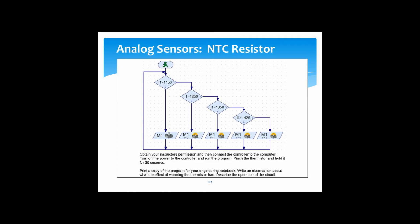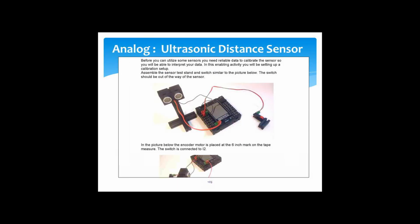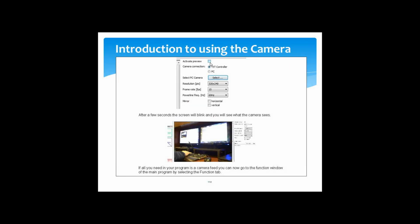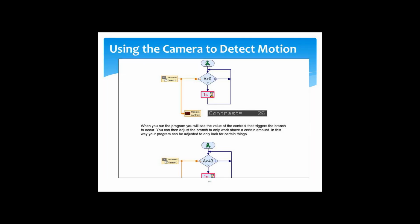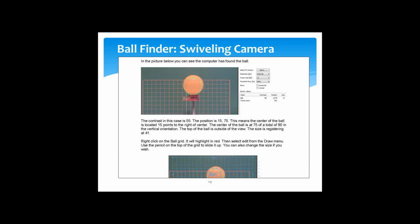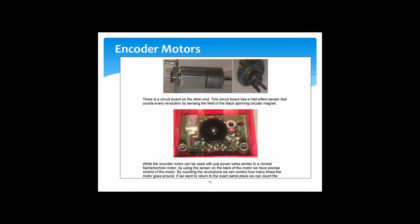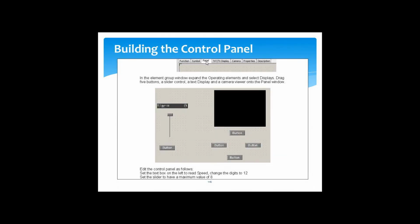And next we move on to analog sensors, things like the NTC resistor, the photocell LDR, the color sensor, and the ultrasonic distance sensor. An introduction to using the camera attachment, using the camera to detect motion, color detection, using the swiveling camera as a ball finder, learning how to have the robotic models follow a line path, learning how an encoder motor allows for precise control of movements, and building the control panel.